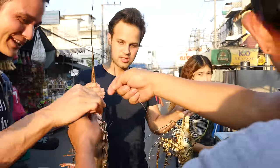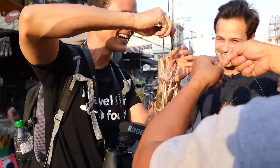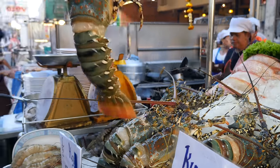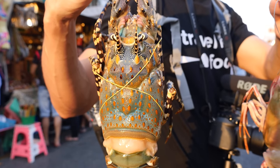Okay. What do you hold? Thank you. This is a prawn. This is insane. Wow. I don't know if I've ever seen a prawn this big. No, ever. So shall we have two lobsters and two king prawns? Are we getting two lobsters and two king prawns?